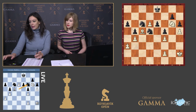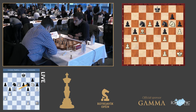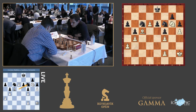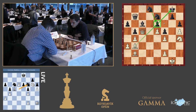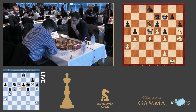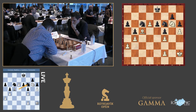Lupulescu has now gone knight f6, and it feels like he has somehow managed to turn the situation around quite a bit here during the time scramble phase. Yeah, the h5 pawn is dropping. So I agree with you that he somehow not just managed to defend and escape from a position that looks inferior, but he may be turning the tables completely if this endgame is that good. Picking up the h5 pawn is crucial, of course.